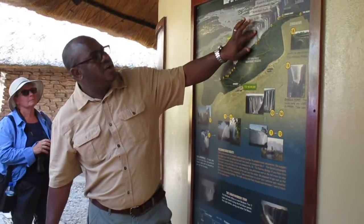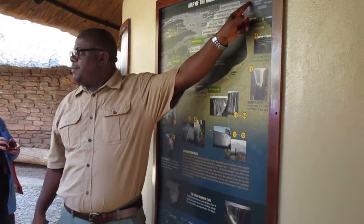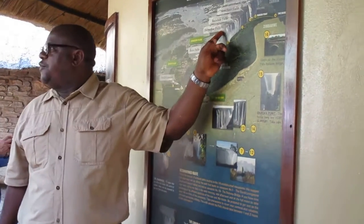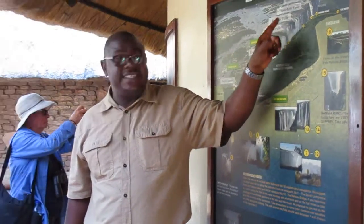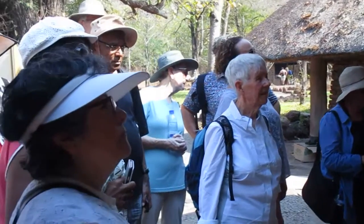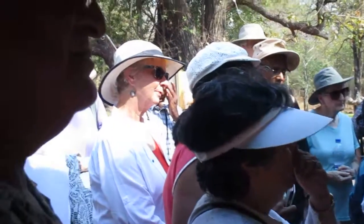This is an island to that Zambian mainland. This is the dry part of the falls at the moment, because this is higher than this part here, where you always have water running over it, and then we also have the Devil's Cataract here.